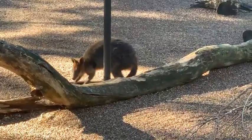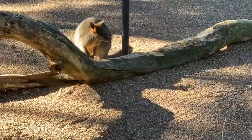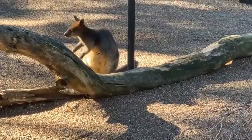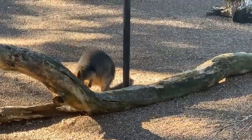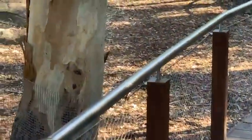You are beautiful. Now I think that's a... Alright, watch. What are you? We have swamp wallabies. We have red-necked, red-necked paddy melons, I think they are.